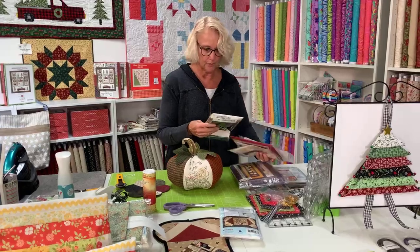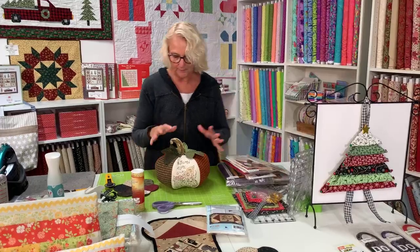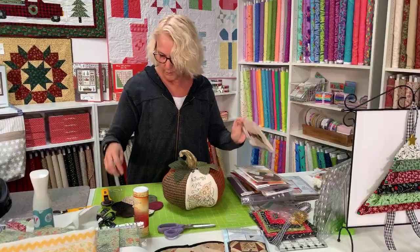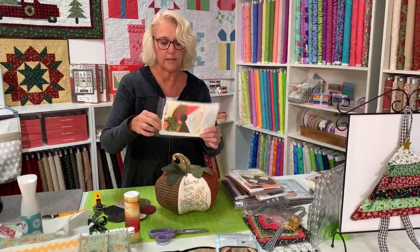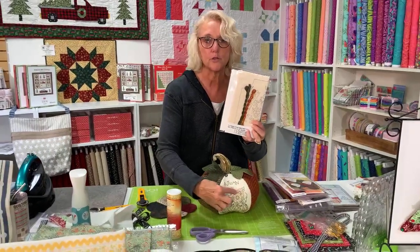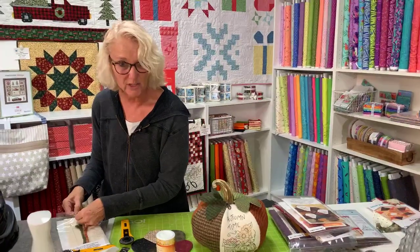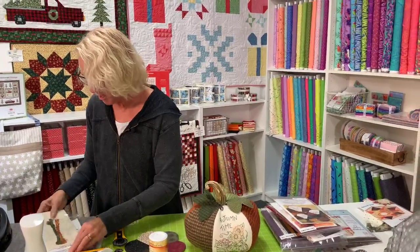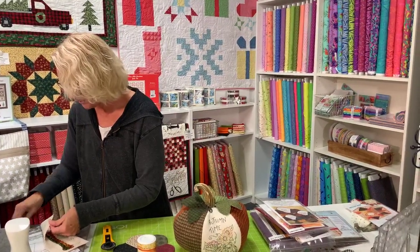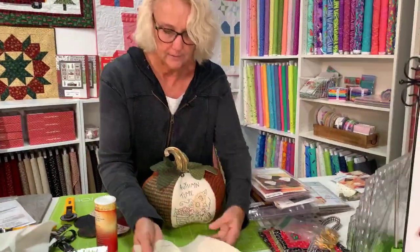All right, so the pumpkin, which I don't have in my stack, comes with this little guy pre-printed. If you've ever done any of these little Good Life ones, you get a little piece of this tan fabric, and your design is pre-printed on the fabric. So you don't have to do anything. You don't have to trace. You don't have to copy. You don't have to get out your light board. They all come with the design pre-printed on the fabric. You get a needle and the threads.